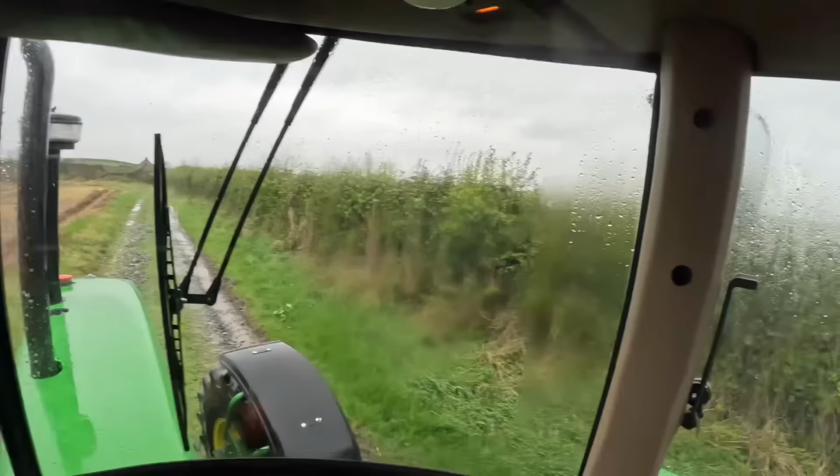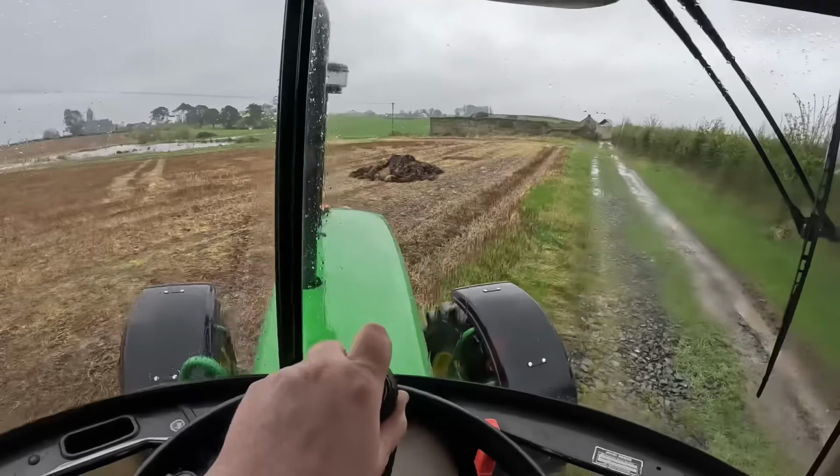So today we're moving the dung. Basically the dung that we cleaned out of the sheds last week and a few other bits and pieces of dung that's in the yard. And we're just taking it over to the field to tip it. This is load number two that I have on at the minute. This part of the field that I'm tipping it in is quite dry, so that end of it is okay.